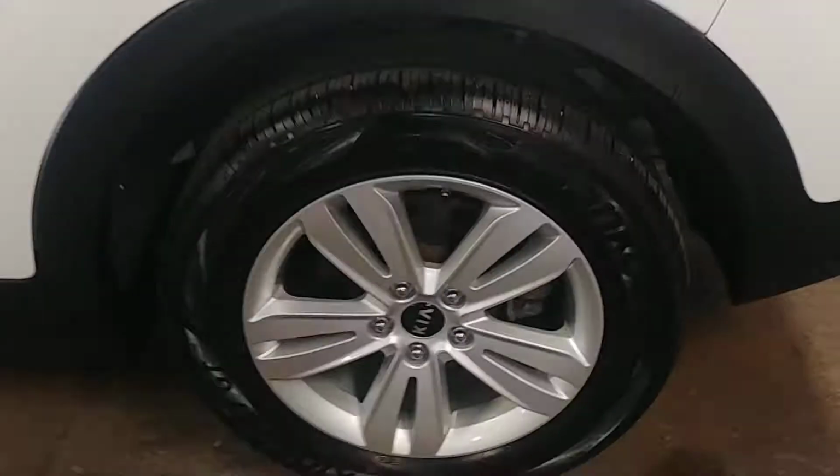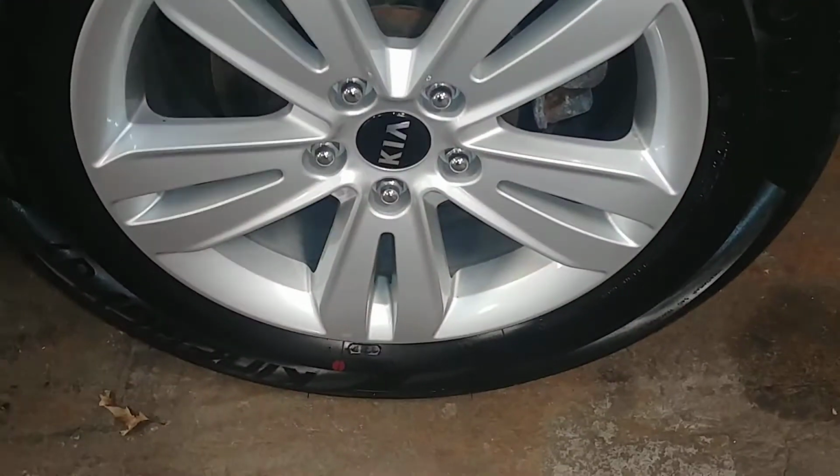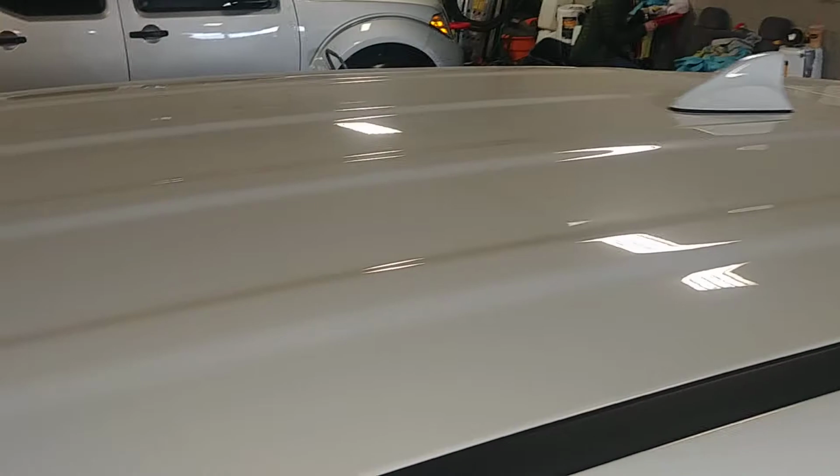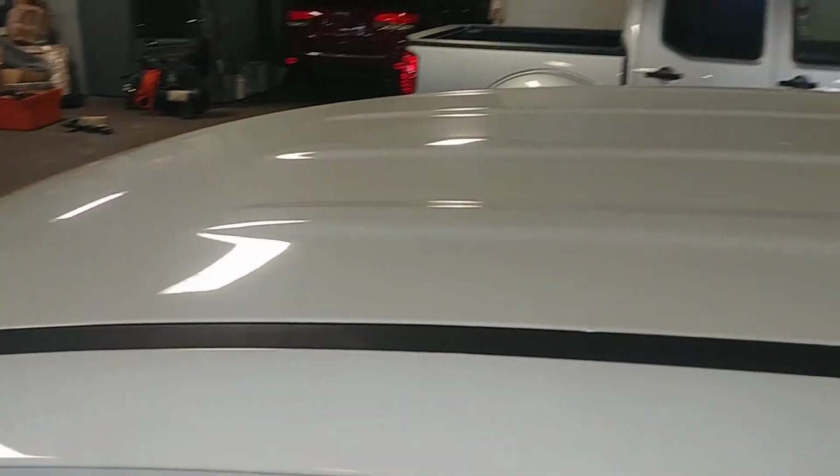This door looks good. This rear door looks good. And this quarter looks very nice. Here's your rear driver's rim. Very nice. I don't see any curbing. And your tire tread is over 830 seconds. It's a nice shot of your roof and what that looks like. I don't see any dings, dents, or anything up there.